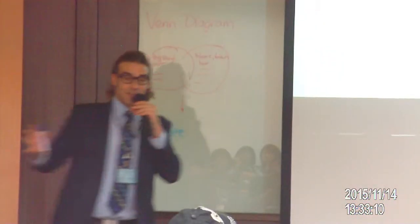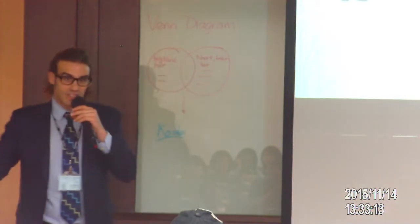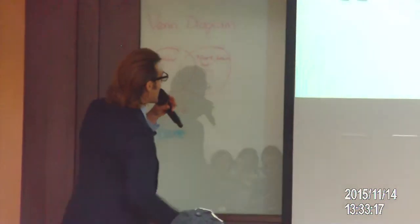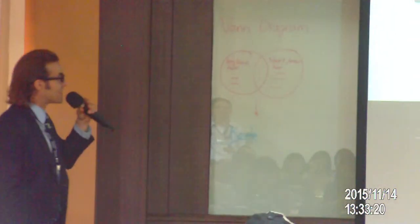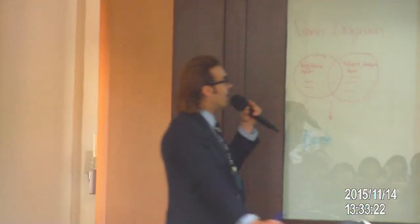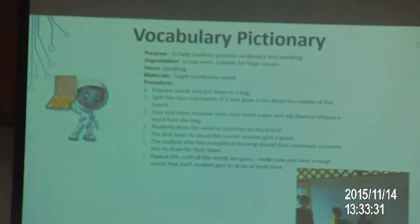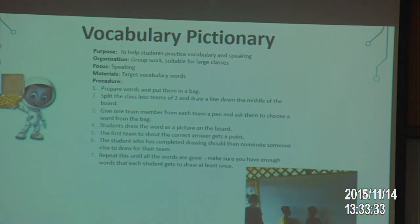And we'll keep these teams throughout the whole rest of the session. And we're going to see who's going to win at the end, okay? So in Picture Dictionary, we have to split the class into 2 teams. Give 1 team member from each team a pen and ask them to choose a word from the bag. Students draw the word as a picture on the board. The first team to shout the correct answer gets a point. The student who has completed drawing should then nominate someone else to draw for their team. Repeat this until all words are gone. Make sure you have enough words for each student.